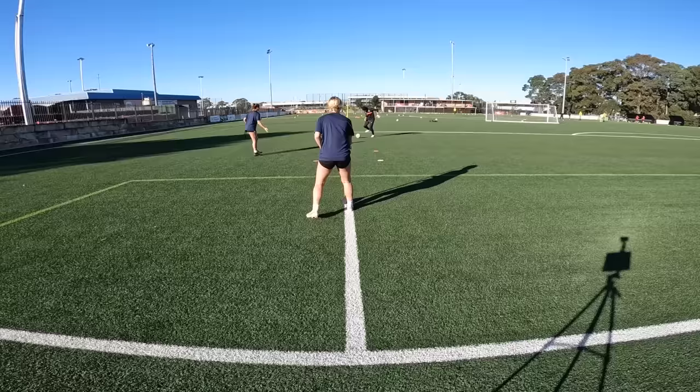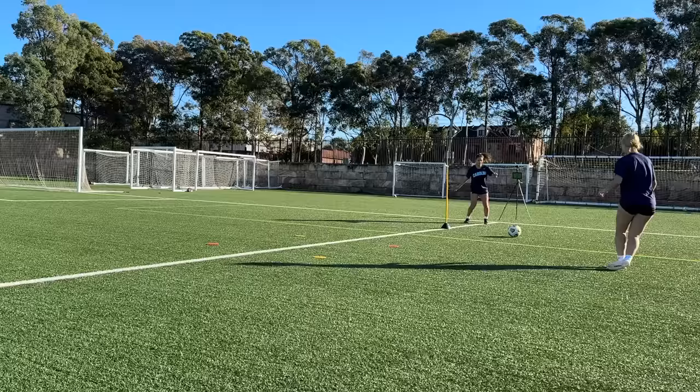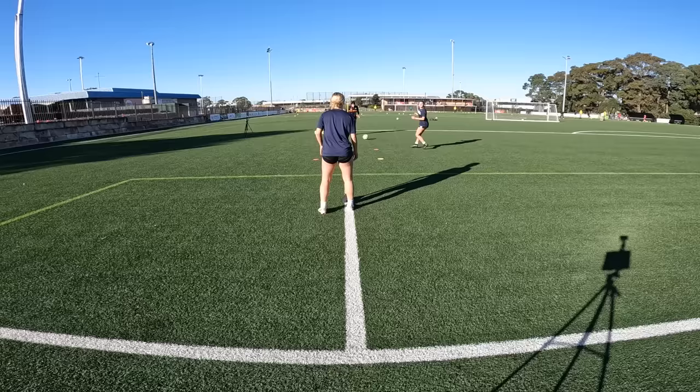Let's go, come on, keep demanding the ball, girls. Good, yellow, play, set, great touch. Second angle, good, touch, play. Try and direct that touch where you want to go. Play, let's go. Focus on quality for now. Good, red, play, set, body shape, good.